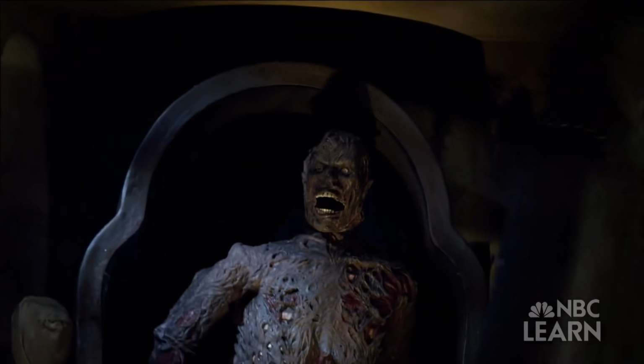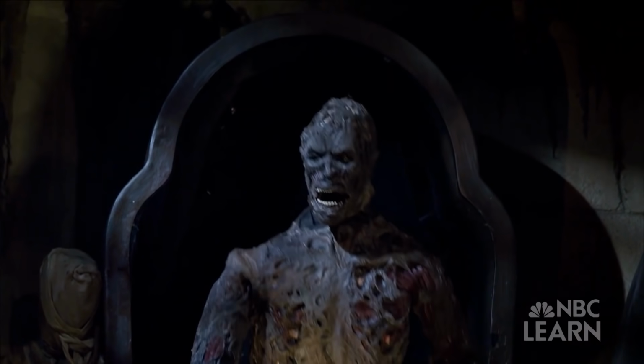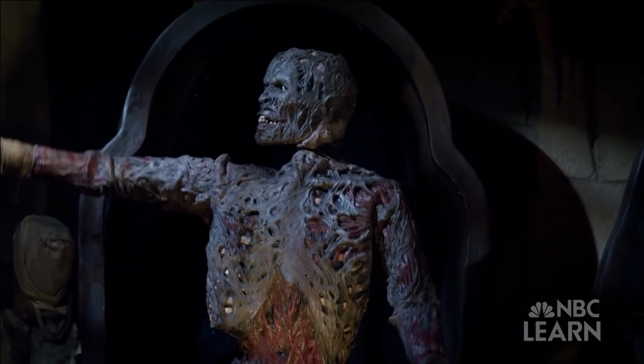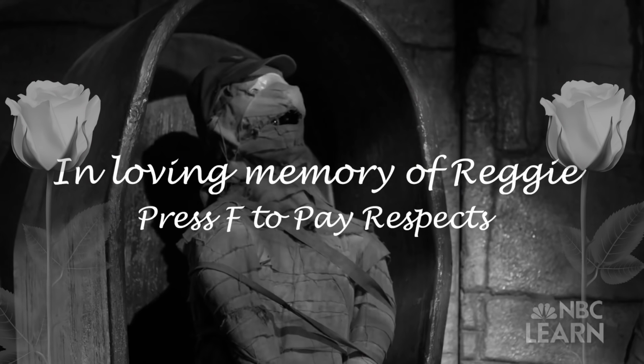Imhotep appears several times throughout the ride, as projected images and animatronics, even killing and stealing the soul of a ride attendant when for a brief moment it seems like the ride has ended. But nothing compares to the first Imhotep animatronic we see. This animatronic is creepy, very close to the train, and gives us a huge jump scare by literally jumping out of a sarcophagus. And to top it all off, it kills Reggie.